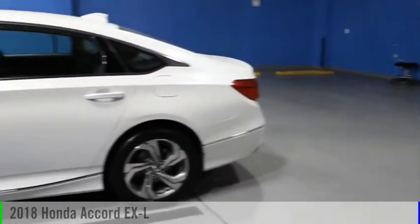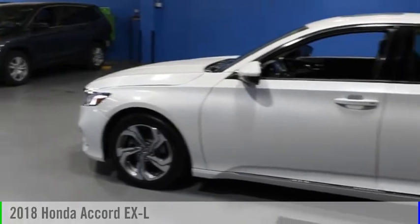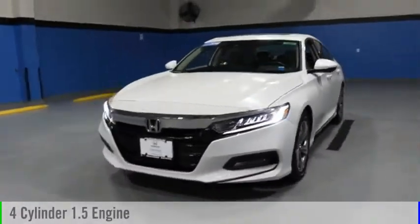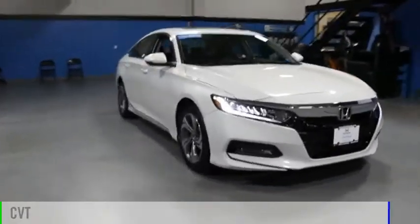Looking for the right vehicle? Check out the 2018 Accord. This vehicle is powered by a front-wheel drive, 4-cylinder, 1.5-liter engine, and comes with a continuously variable transmission.